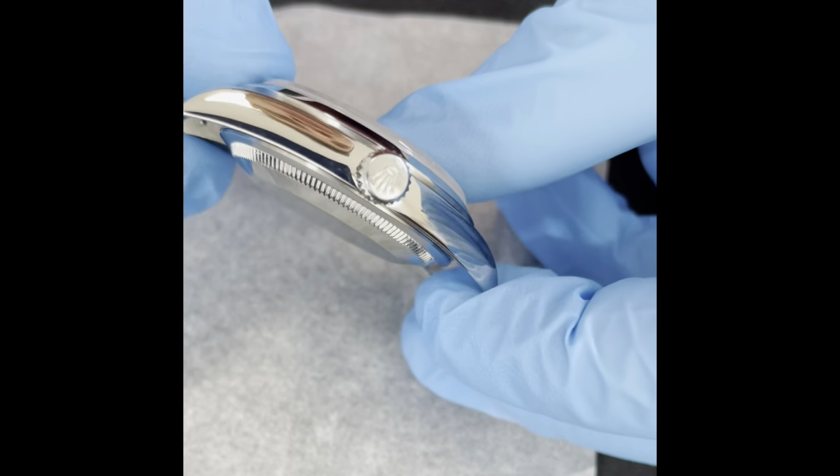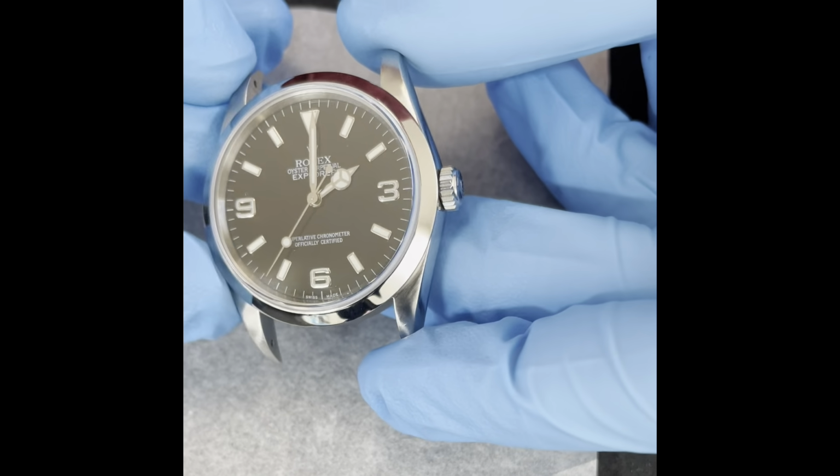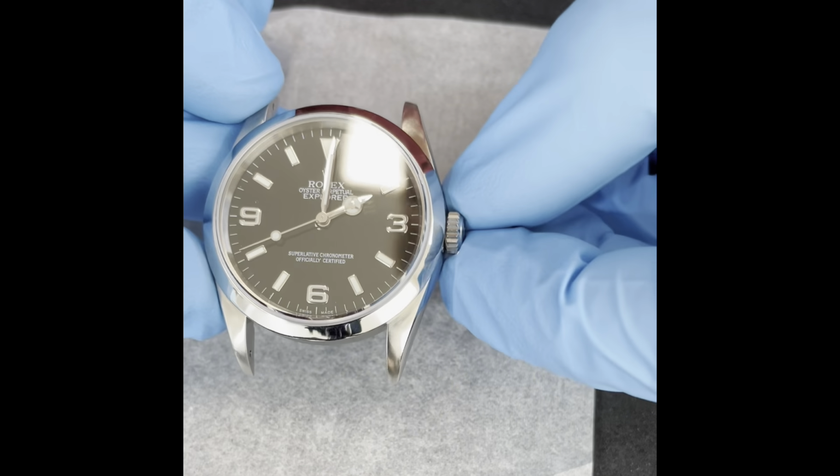But it's good enough for me without the micro welder for the time being, because it's a bit of an investment. But I think this turned out pretty nice.